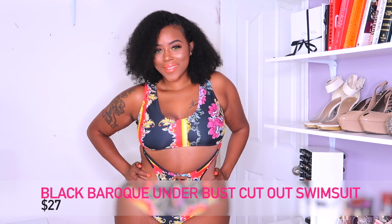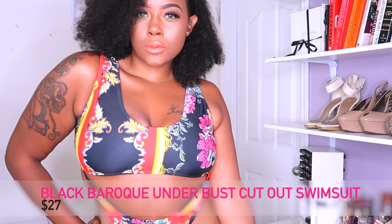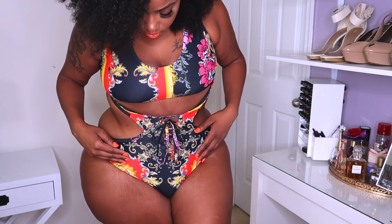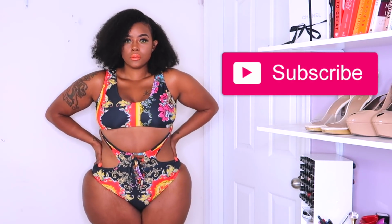First up is this one-piece bathing suit. It is so adorable. Now you're supposed to show your breast. That's why it says under bust cutout swimsuit, but I wanted to just pull it down a little bit further. It's super sexy. I do like it because it's flattering to where it covers your belly and some of your back rolls. However, if you do poke out the sides like I do, you'll notice that it's kind of tight, like it cuts in on the sides, but still I think it's flattering. I would wear this just the way it is. I love the color. I think it's really different and I recommend it.